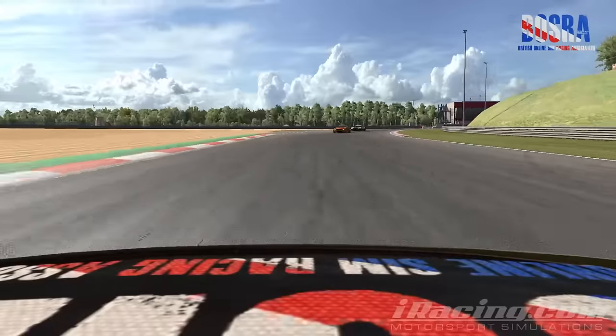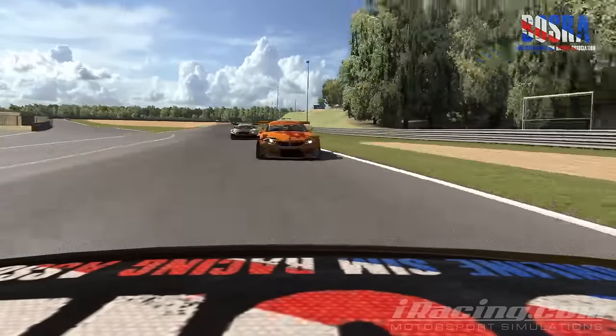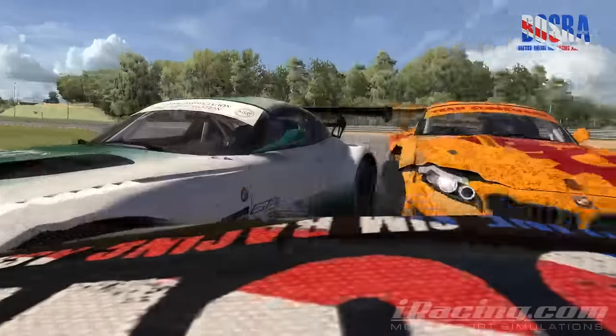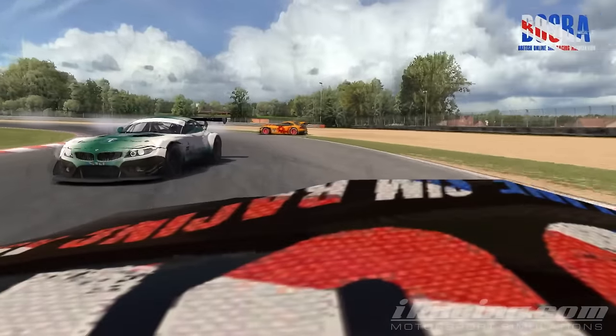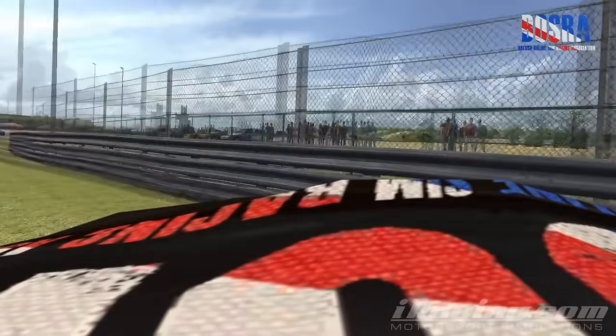We're going to move on board with him now and see it from a different point of view. So as you can see, they are closing in quite quickly. Brendan hard on the brakes, Simon tries to move up the inside, straight into the side of them. Ricky does try and correct it, but he can't, and he is off and into the wall.